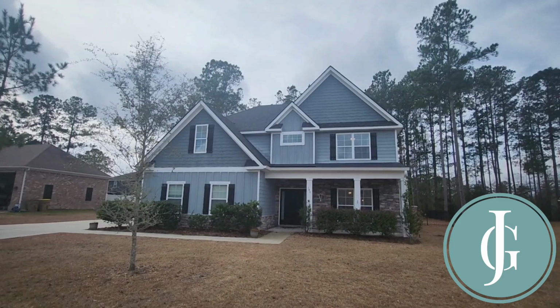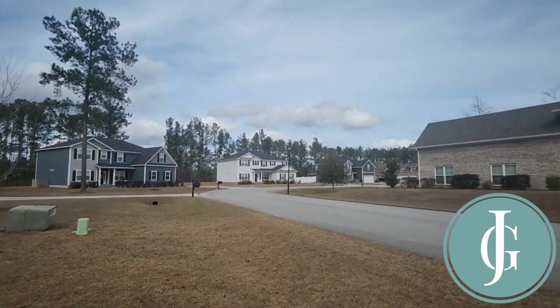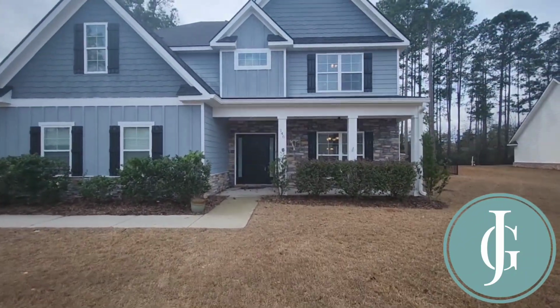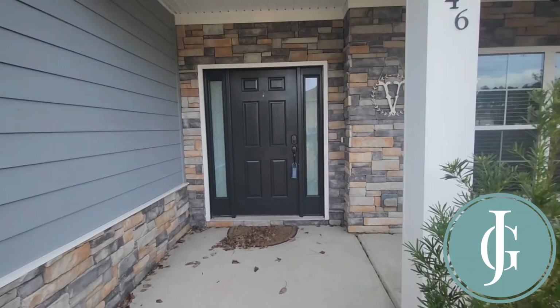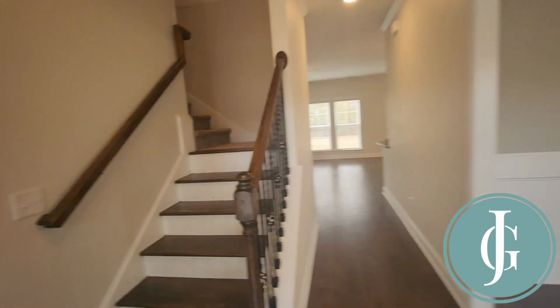All right, so there's the front of the home, as you can see. Beautiful, I like the color. When you come around here, this neighborhood is great, and it's in Guyton, a quiet neighborhood. We got the brick frontage, all kinds of cool little details in here. Let's check this out. You got the porch right there, you can put rocking chairs and stuff. That'd be sweet.